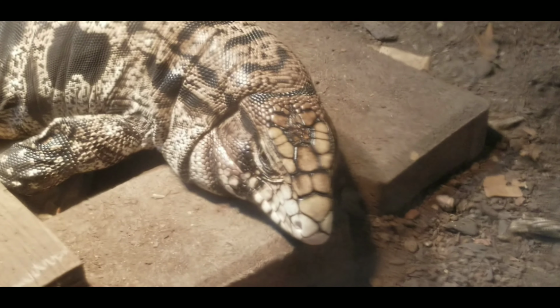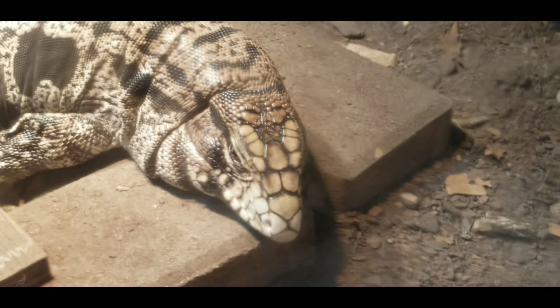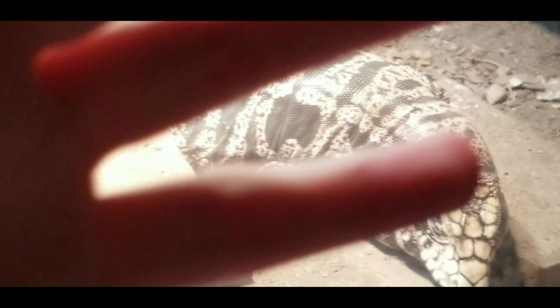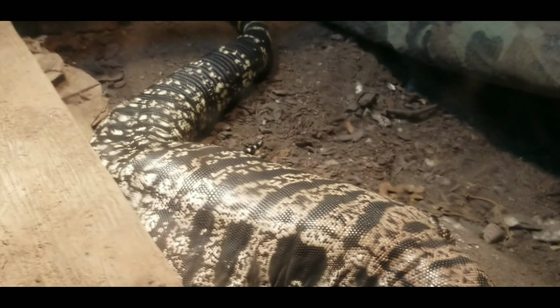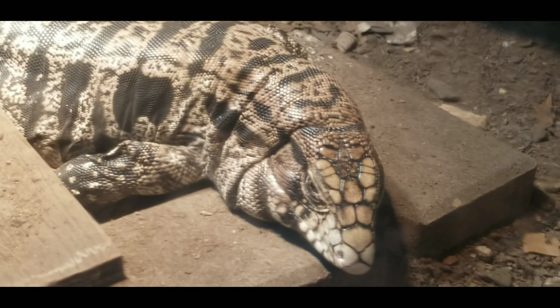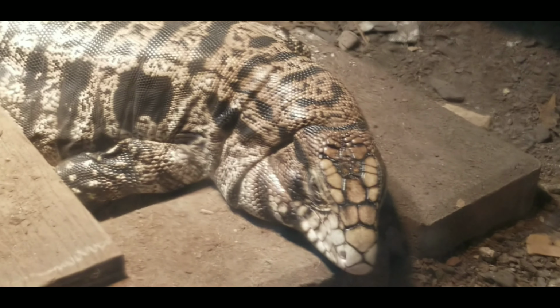Hi! He did so good at the vet, and he did good with syringe feeding today. So no bit fingers. I still have all my fingers. 1, 2, 3, 4, 5. And 1, 2, 3, 4, 5. So we're gonna let this guy bask. He got some Omnivore Care in his little tummy. He hasn't had anything to eat in the past week and a half, so hopefully that'll make him feel a little better, and he'll get a little more perky.